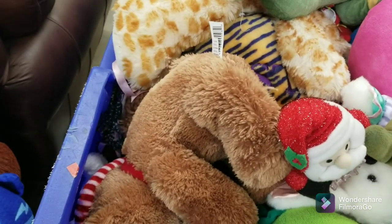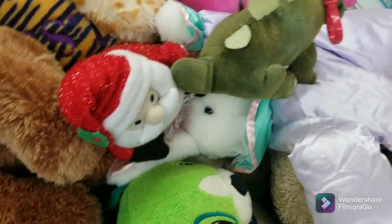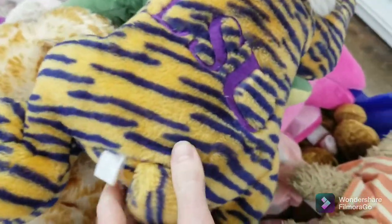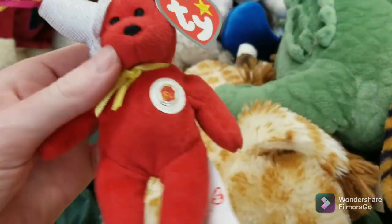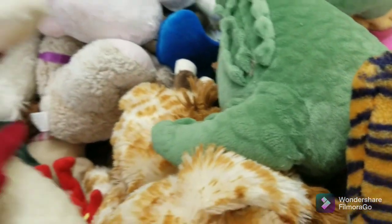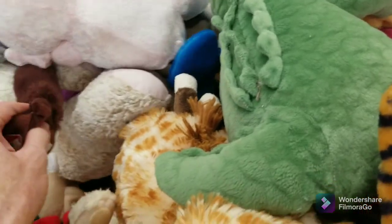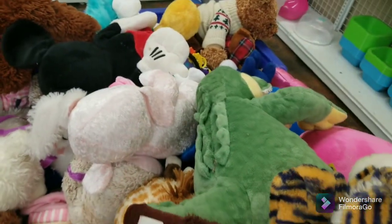Unfortunately, I didn't really find anything else in this thrift store that was good. I think I picked up one more item just to make it 4 for $1, but nothing else. I looked through the bin and I just didn't see anything else that looked like it was worth it to me. There might have been that one just because it says LSU, but there's no guarantee it's going to sell. And usually the tiny TYs or teeny TYs aren't worth any money. So I do look through this little bin for a little bit, but here's the summary.